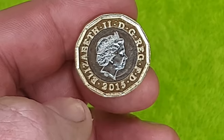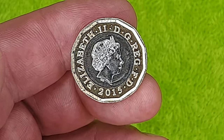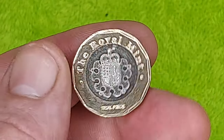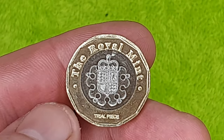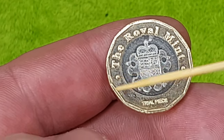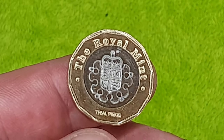The weight feels the same, though I haven't got any calibrated scales that can weigh this, but the weight does feel the same. If we flip the coin over, there is no micro lettering on the underside of this, just around this rim, which there would be on the new pound coin. Okay, let's get the other coin, let's get this one.